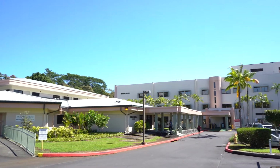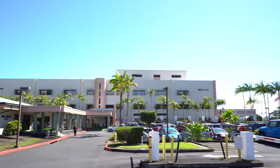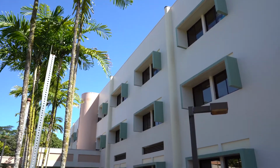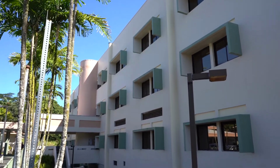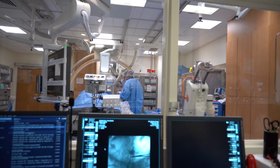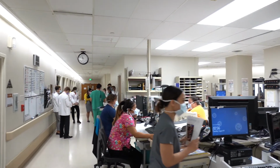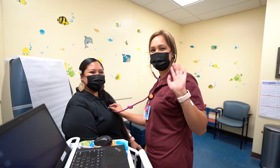I'd like to tell you a little bit more about our hospital here. We're actually the largest hospital on the island. We're located on over 20 acres. We have 275 beds between our acute care hospital, our behavioral health unit, and our long-term care facility. We have over 1,200 employees that include medical staff that consist of over 250 community physicians, physician assistants, and nurse practitioners. And we represent over 33 specialties on the island. We have 9 outpatient clinics that offer both primary and specialty care.